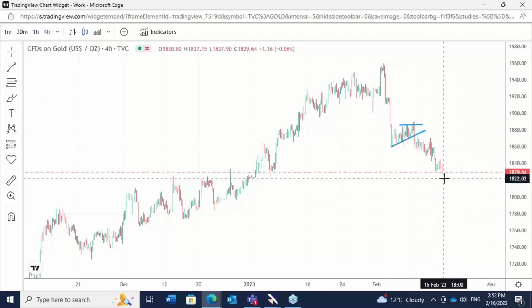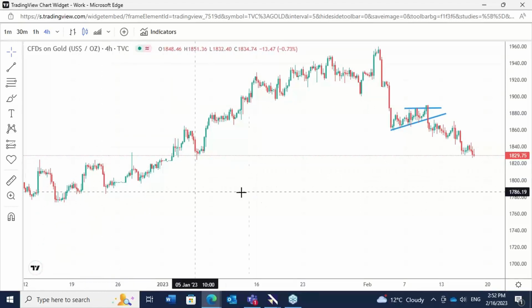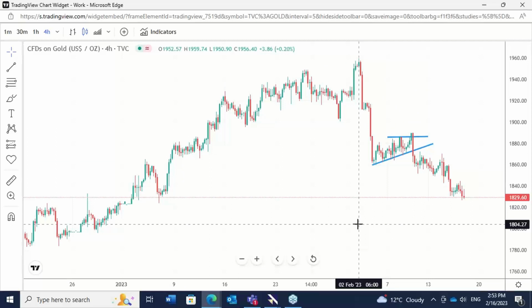And I haven't banked any of this yet. I haven't even banked a half of it. I was so sure of the trade. So I think we get down to 1800 level. That should be banked. So that's quite a good one. I'm very, very pleased with that particular trade.